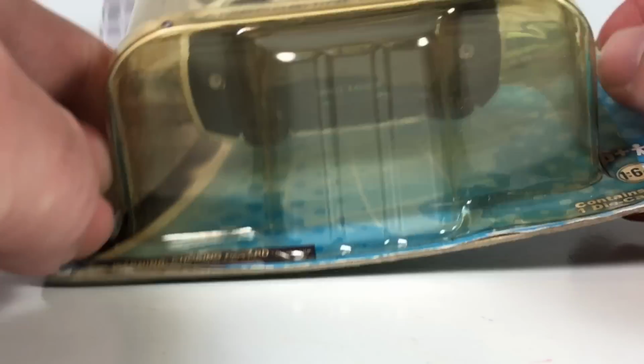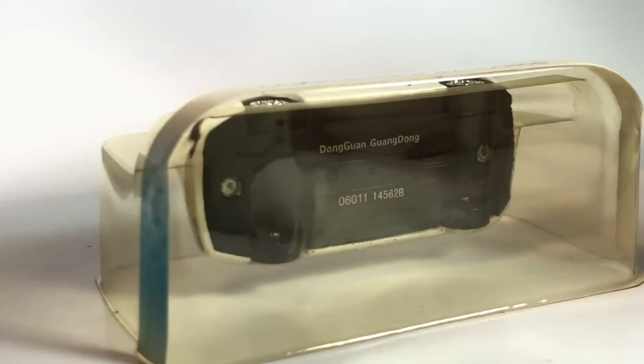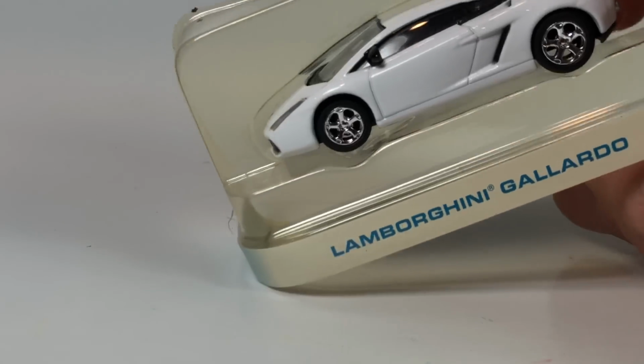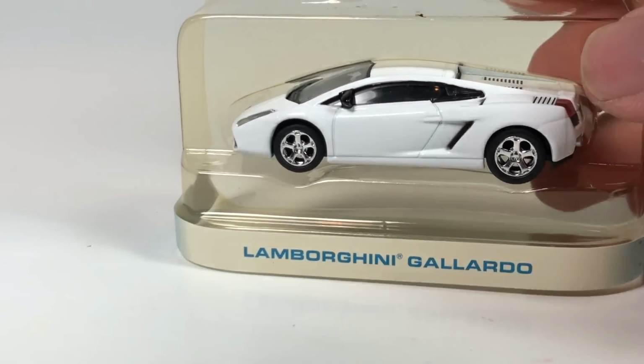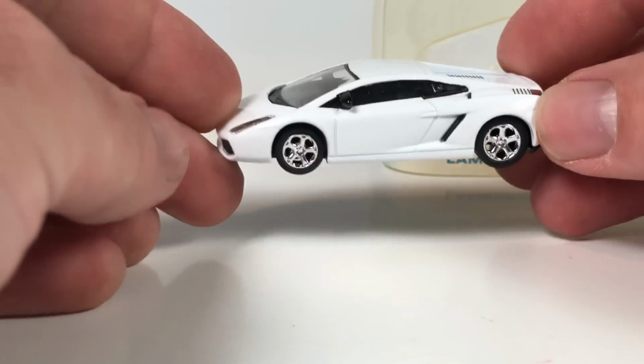All right. Lamborghini Gallardo, destroyed packaging. Let's see how this white car fared inside of here. Sun faded. Wrecked. Come off real easy when they're like that. Oh, thank goodness we have a white car underneath there. It is not yellow, and doesn't appear to have any problems.